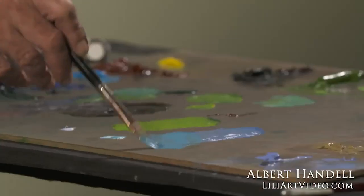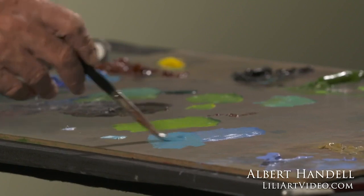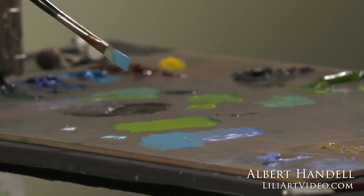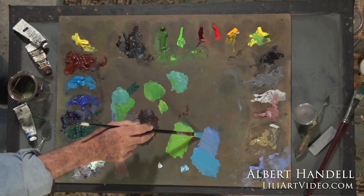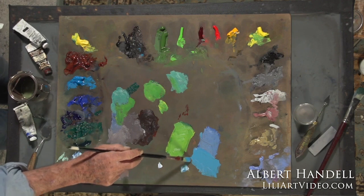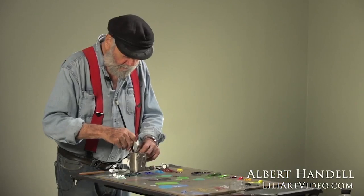So when I have to deal with my skies in Santa Fe and northern New Mexico, see that's ultramarine blue and white. Look how that looks like a gray as compared to the same mixture, but with some Cerv's blue put right into it.